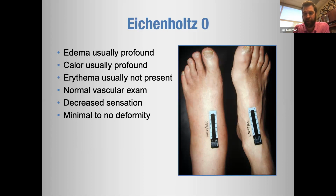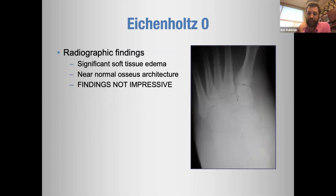And this is the one I want to focus on, just because this is that pre-Charcot, before anything goes super terrible. If we stop it here, we can sometimes stop the deformity from forming and continuing to worsen. And so when we take our x-rays, this is that normal x-ray.